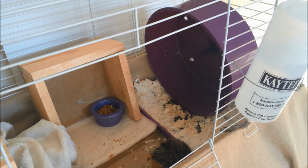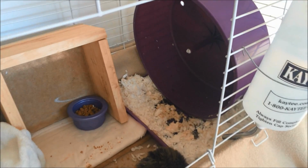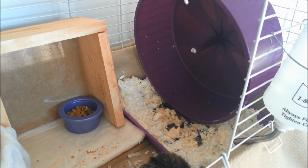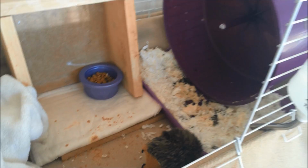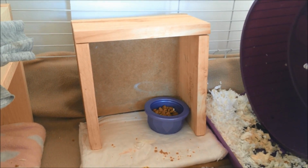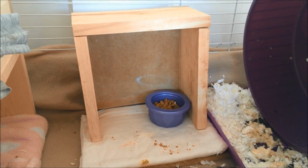So we have her water bottle over her litter because it actually is a cleaner way to make sure that her water doesn't get everywhere, because a lot of water bottles do drip. So it's the perfect way to make sure that if it does drip, it's not going to get the cage wet. Next, we're going to talk about the food area that we have set up for Cora.